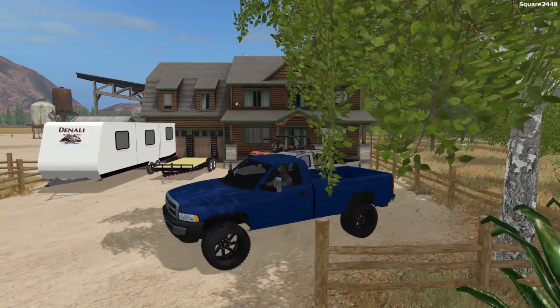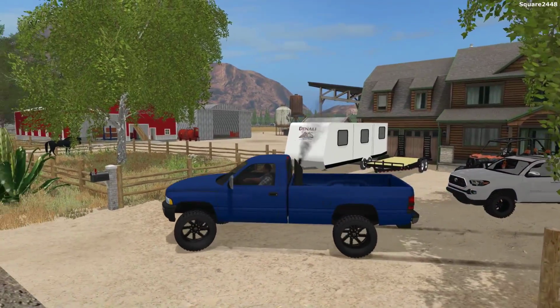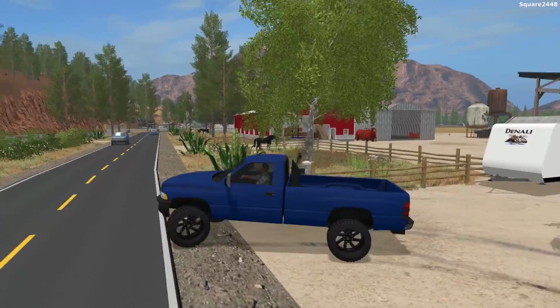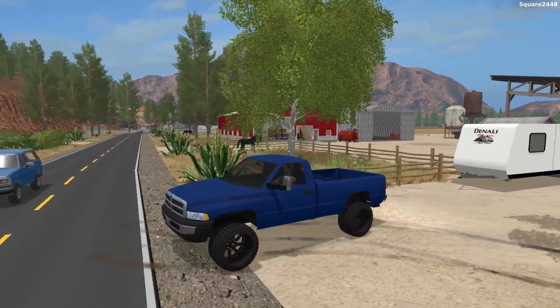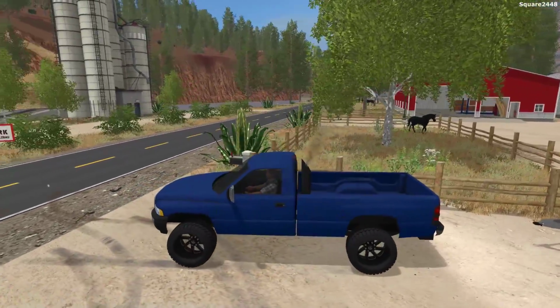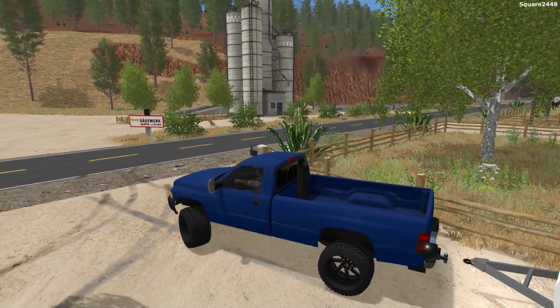It's a very cool map, and it really does kind of change up the maps that we have been using. But as you guys can see, the 2nd Gen Dodge does have a few modifications with fuel tires on it and an exhaust right out of the back of the bed, which is pretty interesting, and painted in dark blue, which is nice.